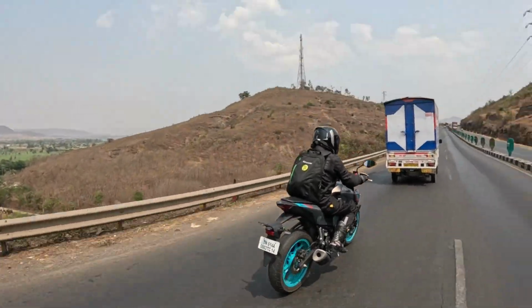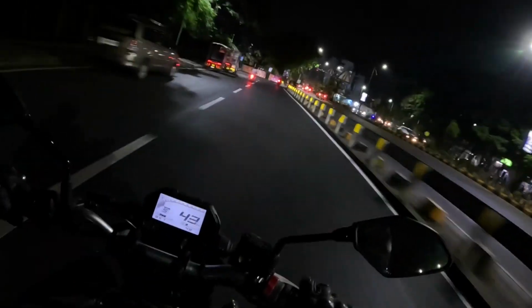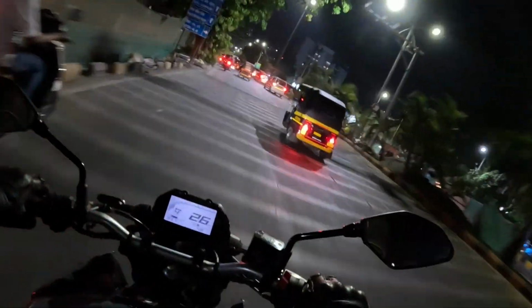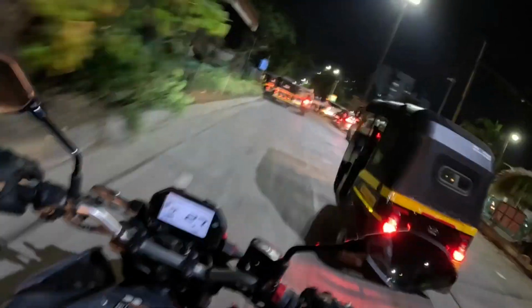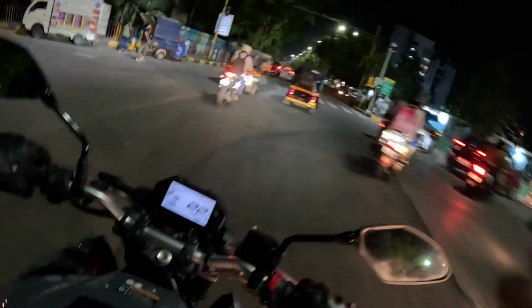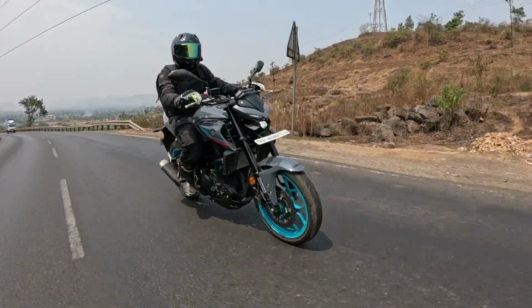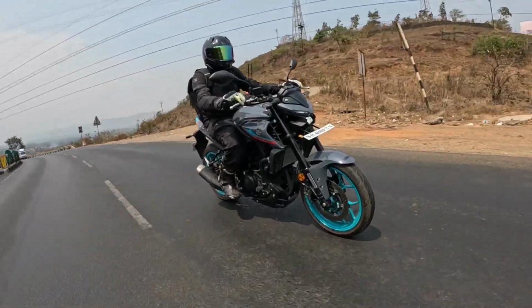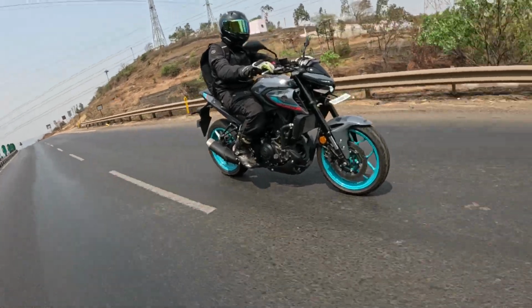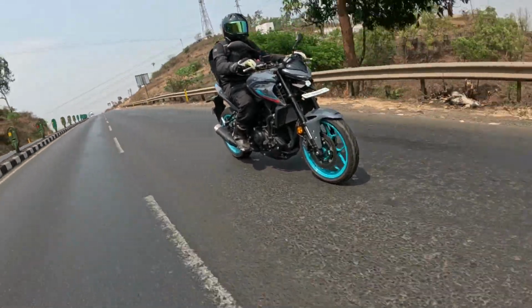It still has fantastic ride quality on offer. It still has very good stability on offer. The seat height, of course, hasn't gone high, and all of that makes sure the comfort aspect is quite high. The rear shock is something that Yamaha tunes really well every single time with every single motorcycle, and this is no exception. This is also absolutely brilliant. The front, surprisingly, has much more feedback than I anticipated, and that's a great thing.